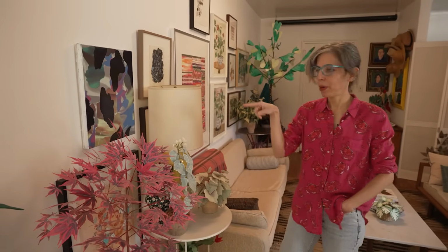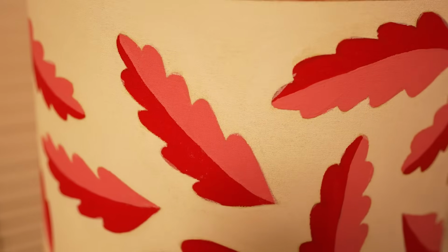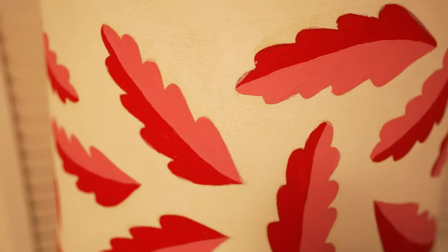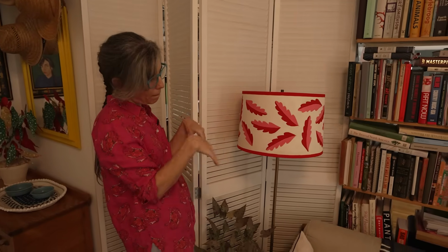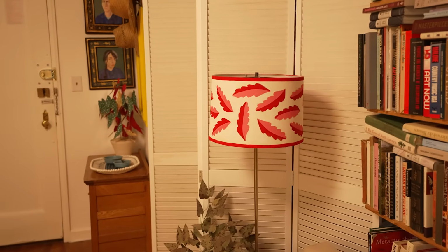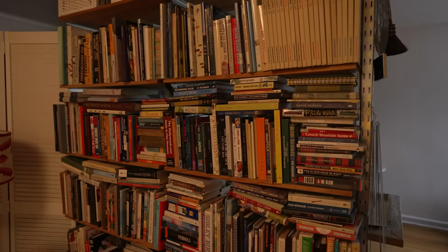That's one of Ryan's paintings, my partner. There's a few around the apartment, but he has a studio in Red Hook. I painted this. That was kind of fun, wasn't it? I followed a tutorial that I saw in the New York Times, although I had to follow it loosely. That's how I got inspired to paint the lampshade. So many books that they have grown on top of each other, but that is okay.